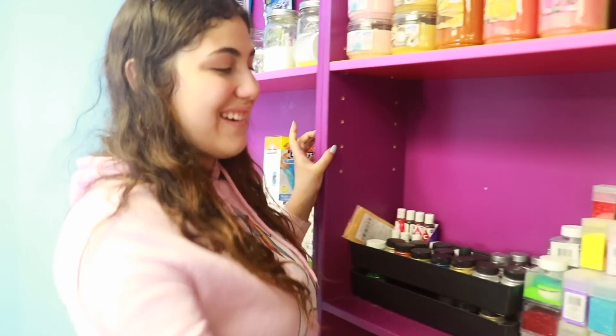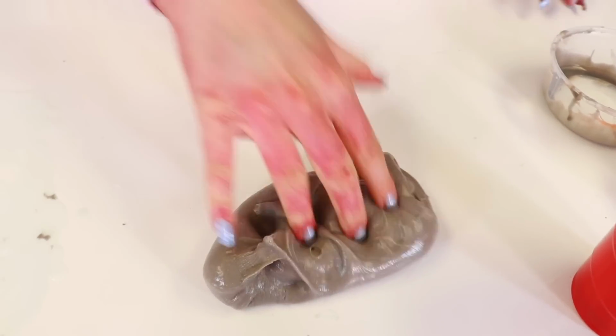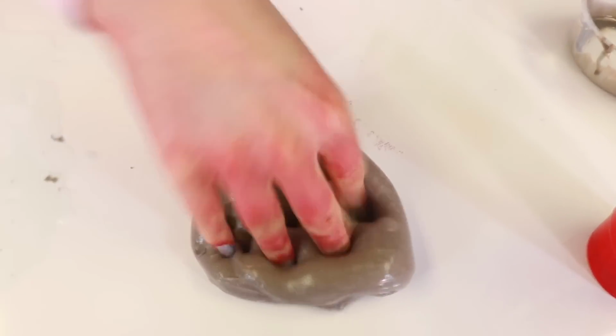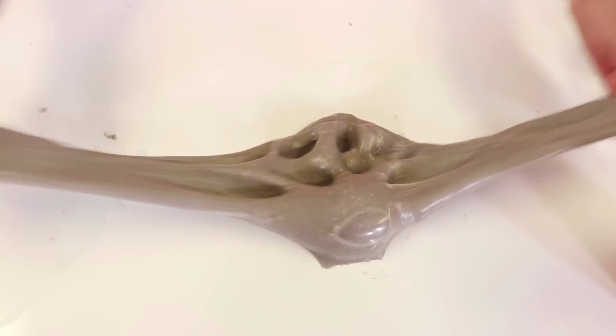Okay, guys, here's my workshop. How about we put some Daiso clay? I think so. Okay, let's put Daiso clay. Okay, so here's how it is, guys. Let me just show you really quick. I actually really like the texture right now, but I feel like it would be better when I put the butter. Not the butter, the Daiso clay.